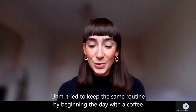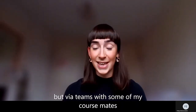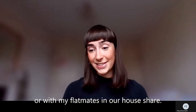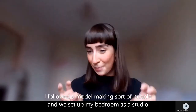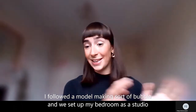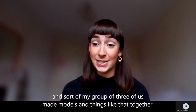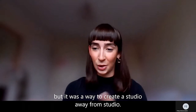I tried to keep the same routine by beginning the day with a coffee, but via Teams with some of my course mates or with my flatmates in our house share. And then as COVID restrictions sort of started to lift, I formed a model making bubble, and we set up my bedroom as a studio, and a group of 3 of us made models and things like that together. So maybe slightly bending the rules, but it was a way to create a studio away from studio.